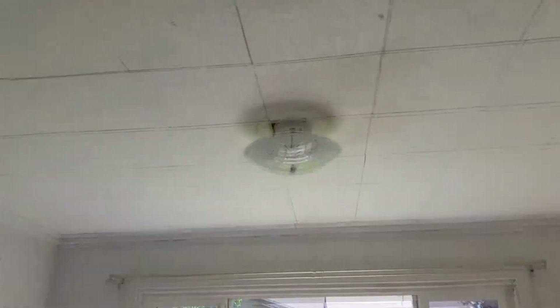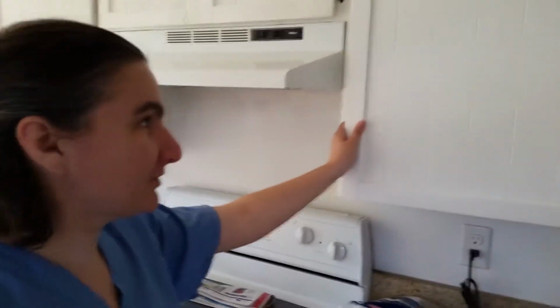Over here in the kitchen, this light fixture has been replaced. I think I've mentioned that before, but I'm mentioning it again because that one was a pain. That one was more of a pain than any of the other ones. Mm-hmm. A project for the future.